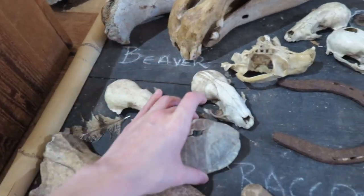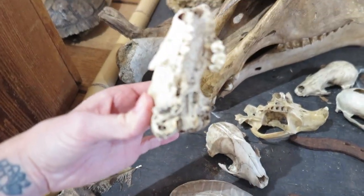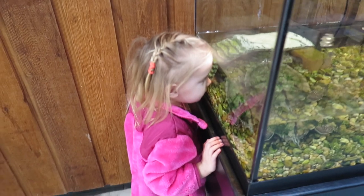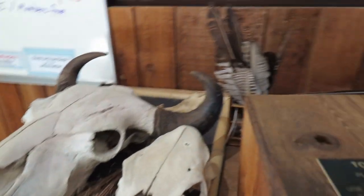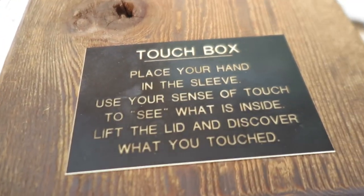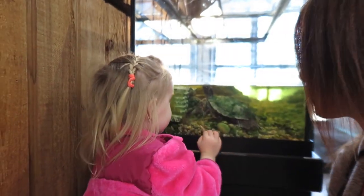Ancient turtle shell. Look at these little skulls. Look how cute. You just love the turtles, don't you? Cute little gift shop here. Can't go in. I don't trust these things. Oh my gosh. It's squishy. The turtles are squishy?